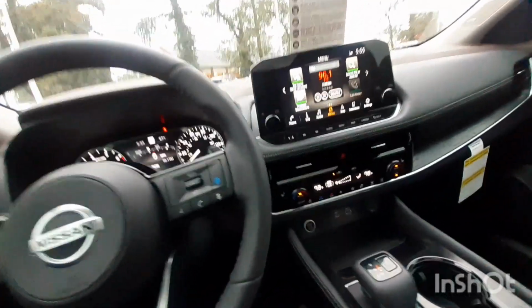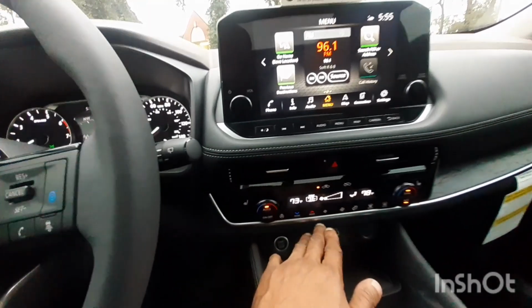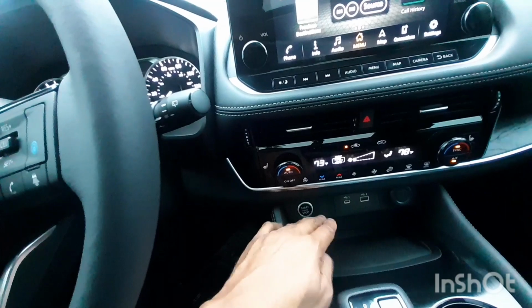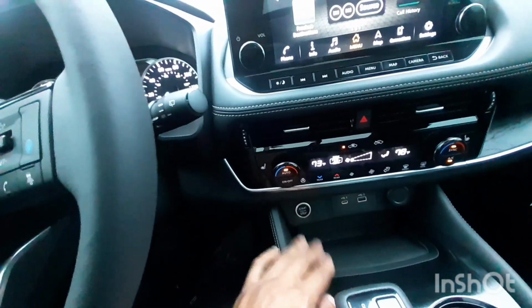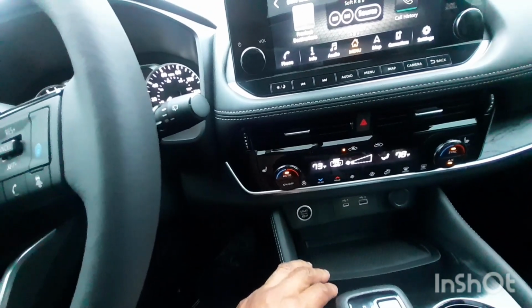But anyway, like I said, there's so much going on here. You got your dual zone climate control. This is your basic air conditioning stuff here. Like I said, in the upper models, I'm not sure if this one has the wireless charging. I know the Platinum does. This is the SL, which is still fully stocked, fully optioned out.